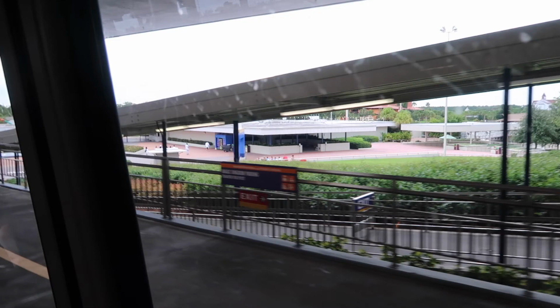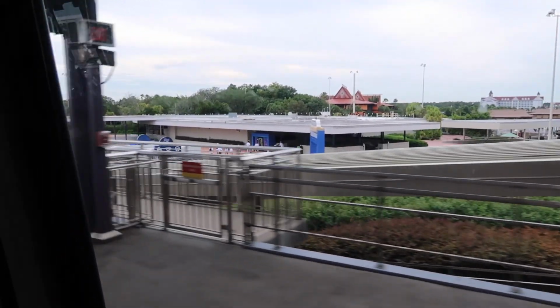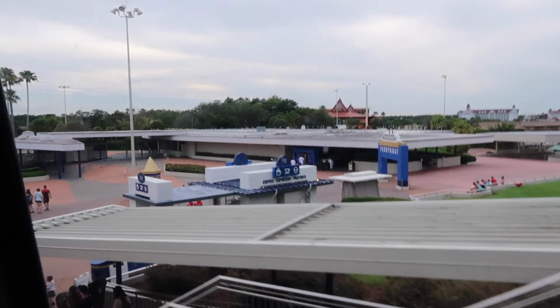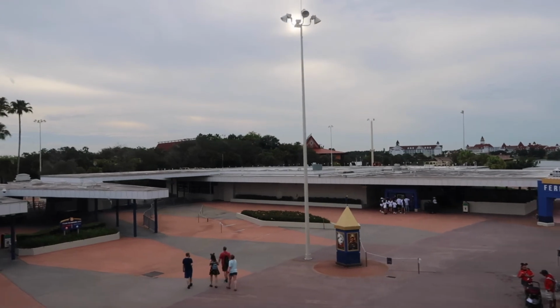The Polynesian Resort Monorail Station is being refurbished. They're making it brand new. They've enlarged it, they made it bigger, and they've made it better. So we're going to skip the Polynesian Resort and head right over to the Grand Floridian.